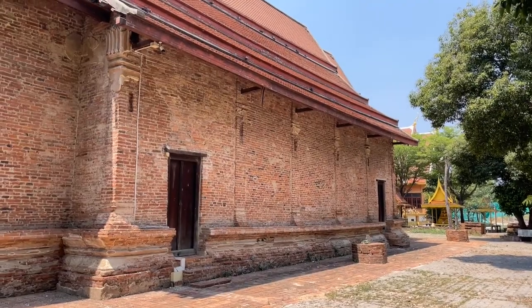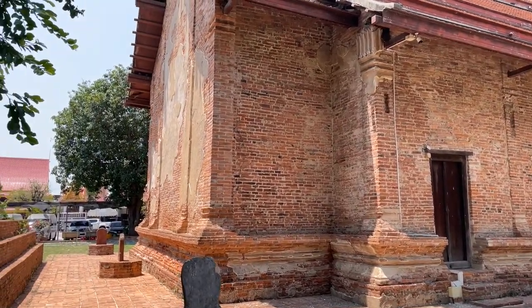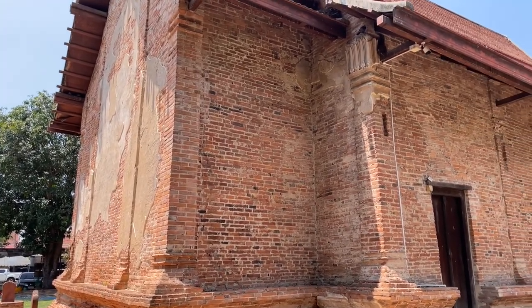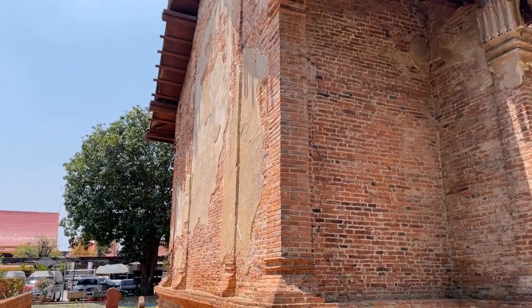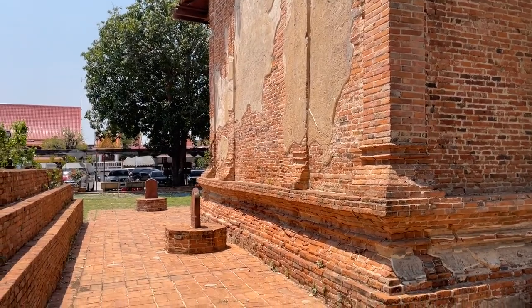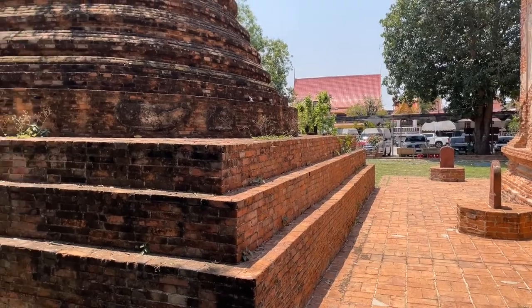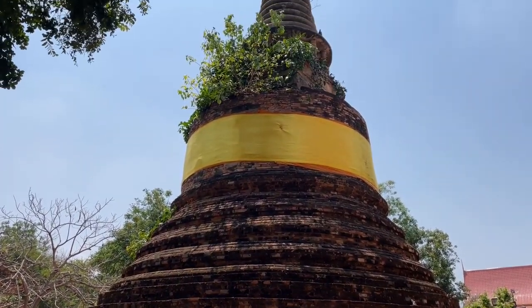So they rebuilt it completely from the foundation. And quite a few pigeons and stuff up there. So I don't know how much of the support pillars and stuff were here, but it looks like they had to pretty much do all the new brickwork. So they probably used the existing bricks and then built the walls back up. And I'm not sure what year they did that.